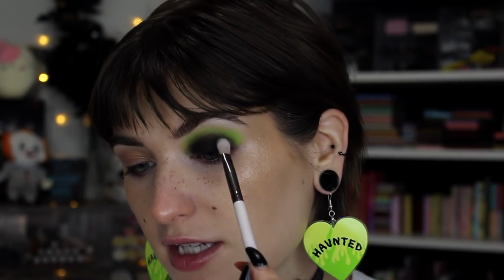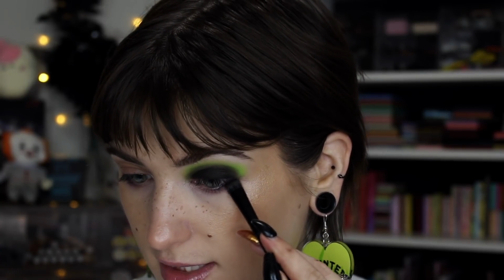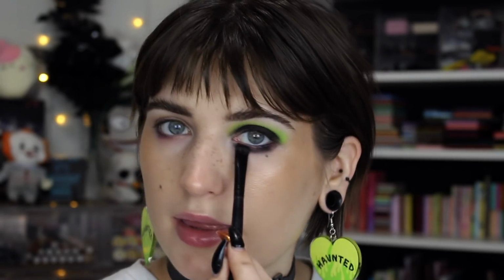And with the leftover that's on the brush, I'm just very lightly scooting it through the very bottom part of my crease. While I'm here, I'm also gonna take some more black on a smudgy brush just to press against my lower lash line, just like that. When you look real scary, that means you've done it right.